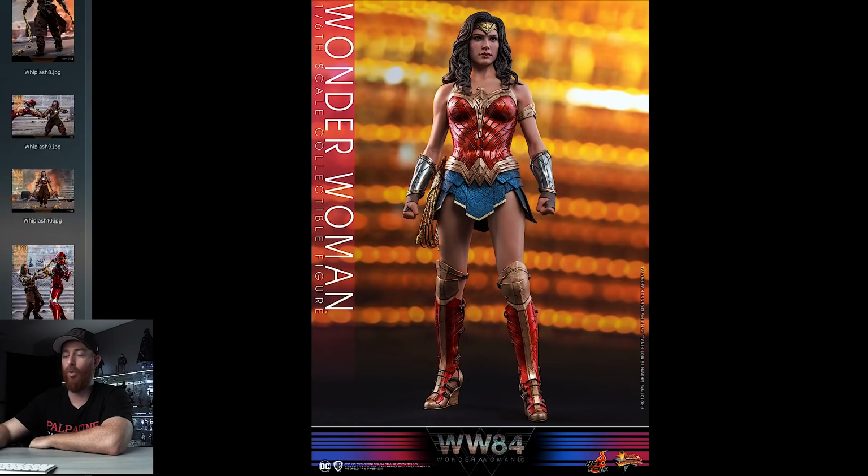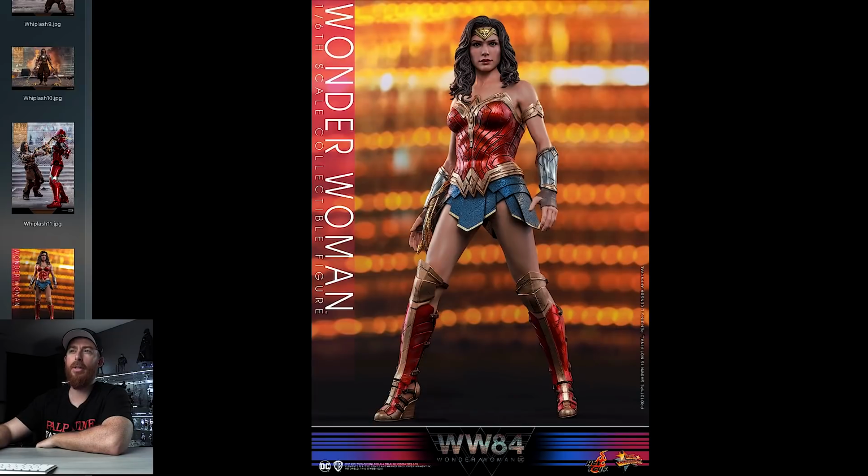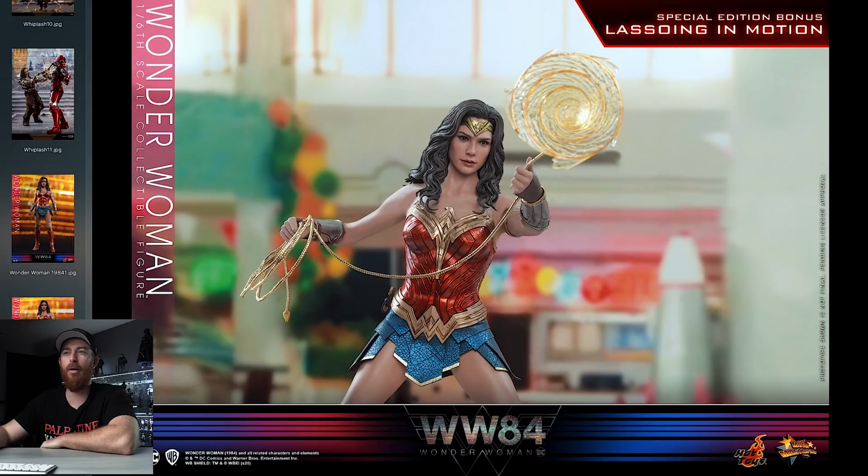This one, I don't think is. I think this one's got some bloatedness going on in the face. Yeah, that does not look like Gal Gadot to me. It just doesn't. The lassoing in motion thing, I think that's cheesy. That belongs in a Marvel Legend. That belongs in something else that's not a $300 figure. I mean, it's cheesy.